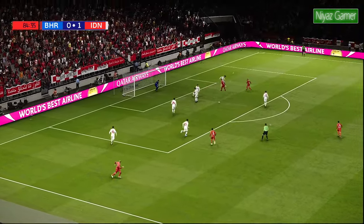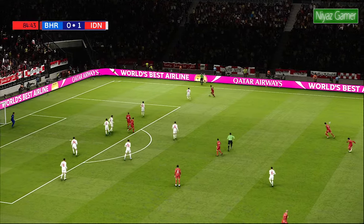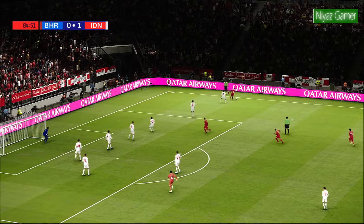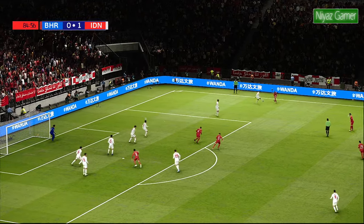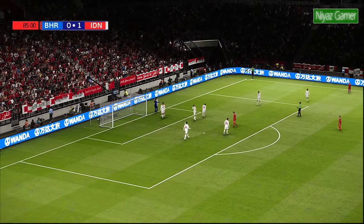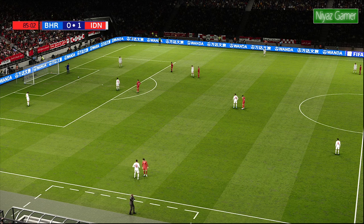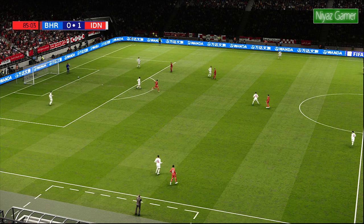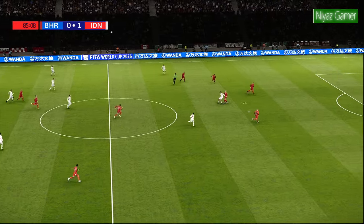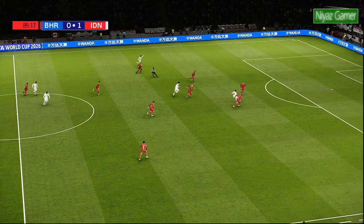Crossed into the middle. Defending of the desperate variety. Oh, such a clever touch. It's a good-looking cross. Keep calm and carry on. That's the job in a nutshell now. Well, that's well spotted.